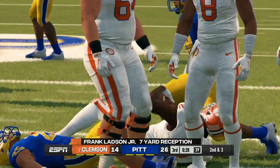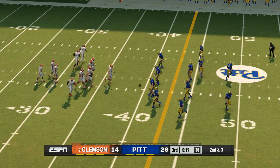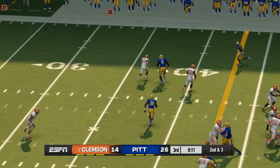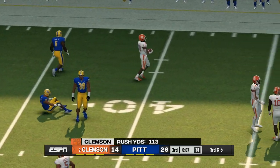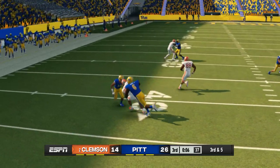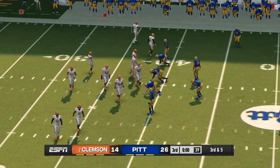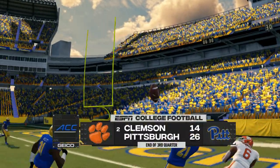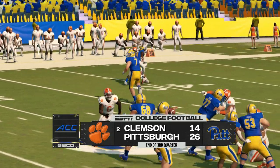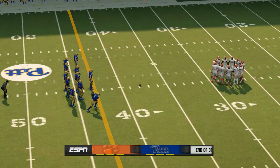Fires out to his receiver, and down he goes at the 39. They need about 3 yards to get the first here on second down. They keep it on the ground with a tailback. And they got to him before he could get back to the line. A quarter to go, and can they pull the upset? The Panthers lead it by 12. In this very pivotal fourth quarter.